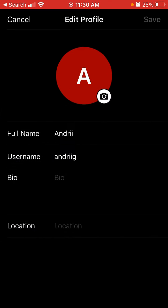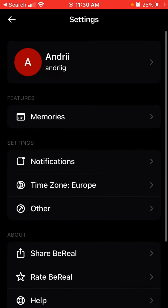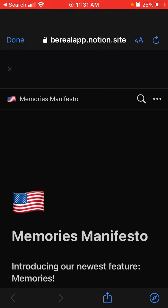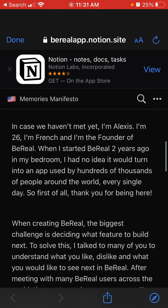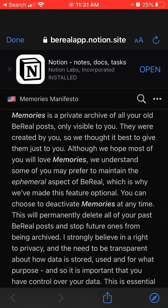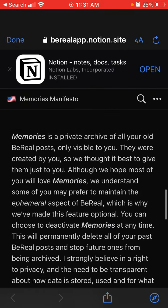Then here is your account. You can change your profile picture and do all the standard stuff. You can also deactivate and delete memories. If you deactivate your memories, all your BeReals will be permanently deleted and unrecoverable. All your future BeReals won't be saved in memories and will be automatically deleted as well. You can do it here, because some people are concerned about privacy. That's how it works here.